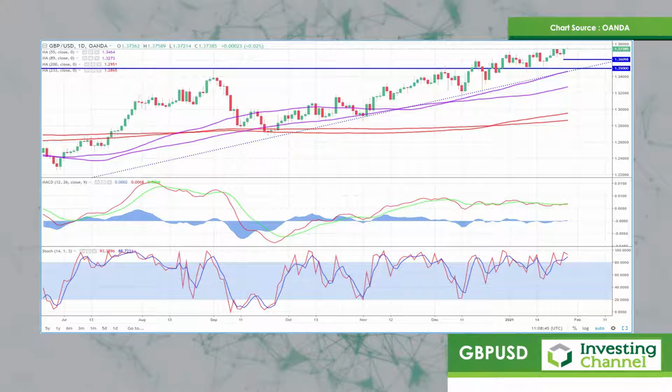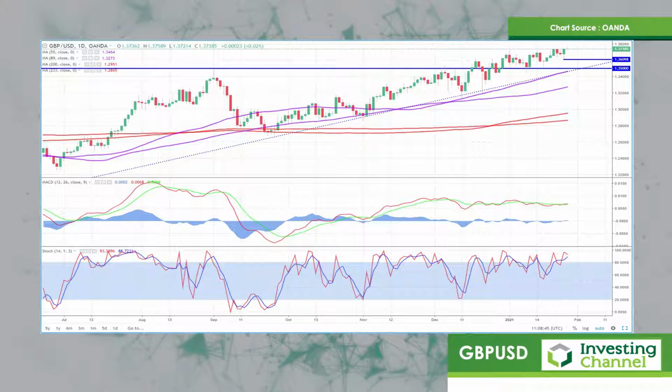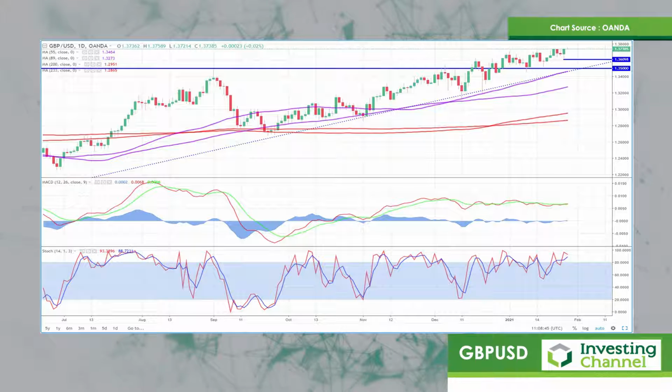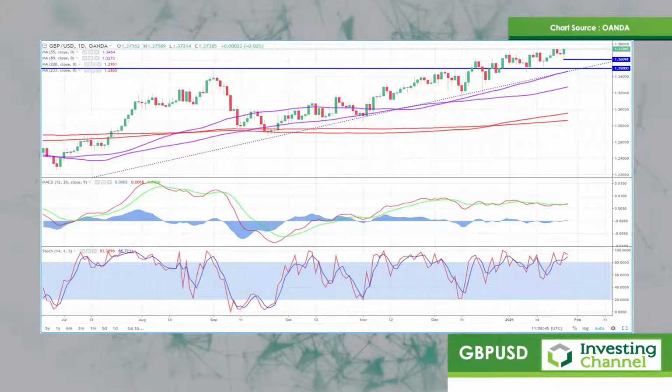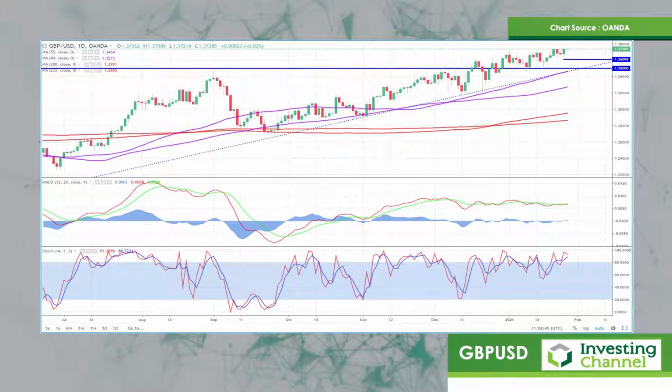Now, ultimately, price action is the core indicator and should always be considered so. It is always helpful when we do have the momentum indicators confirming what the price is telling us. What we are still seeing is that the 137 to 138 area is continuing to see some resistance as far as this currency pair is concerned.